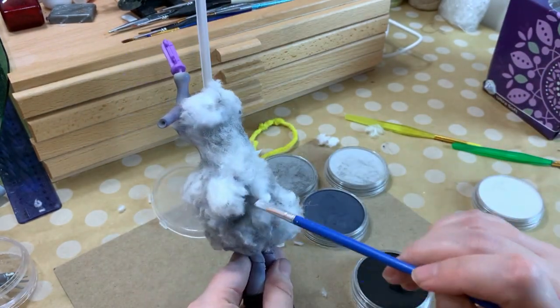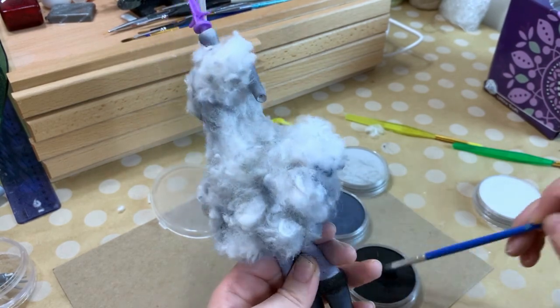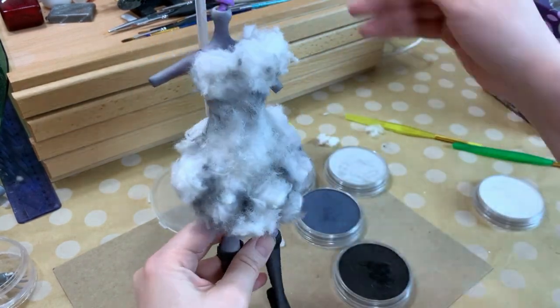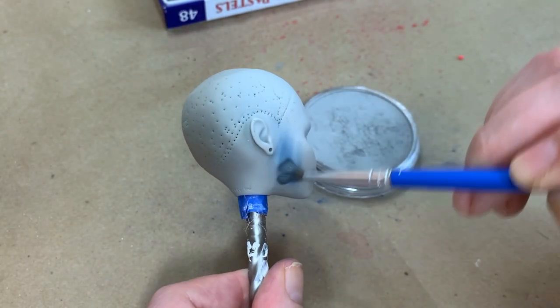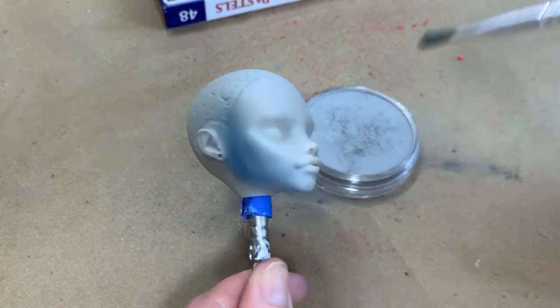Once I'm done, I'll cover her legs and apply Mr. Super Clear sealant to the dress to keep the pastels from smudging off. The majority of her body is done, so now we can focus on the funnest part, her face up.